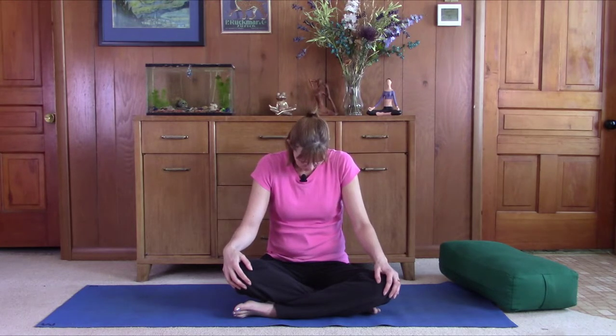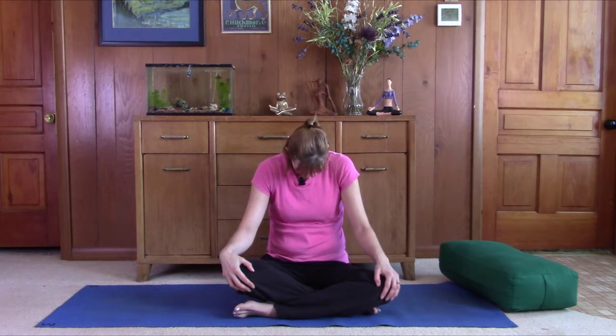And then we can do some seated cat-cow. So the next step that we're going to do is we're going to double check, make sure that our hands are still on our knees. And as we exhale, we're just going to slide the hands back towards us, let the head fall back, bring the shoulder blades together, just pop the chest open. Exhale, bring the chin to the chest, arching the back in the opposite direction, sliding the hands back down towards the knees.